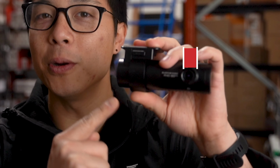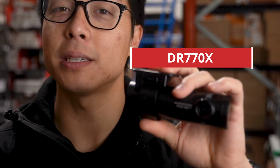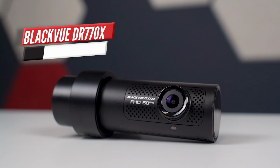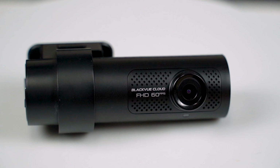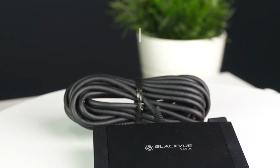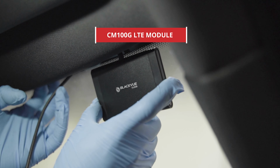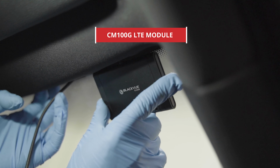Now, the other dashcam that BlackVue released back in March is the new BlackVue DR770X. This replaces the DR750X Plus. The DR770X is fully functional as a basic dashcam, or you can add in optional accessories for its full potential, like the CM100G LTE module for always-on cloud connectivity.